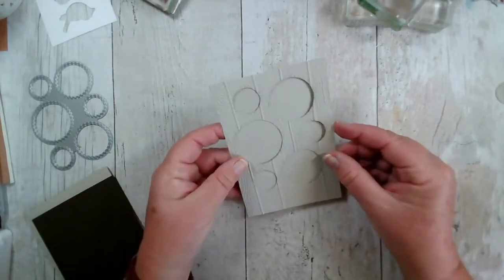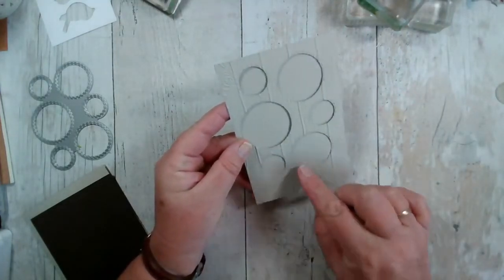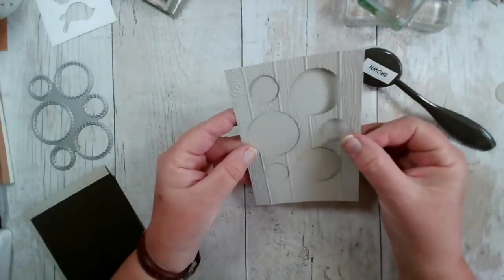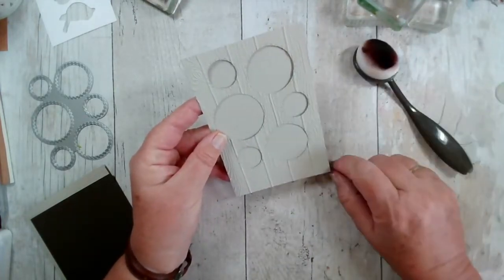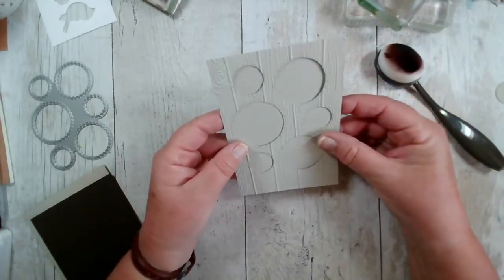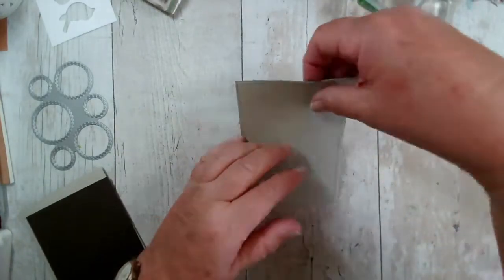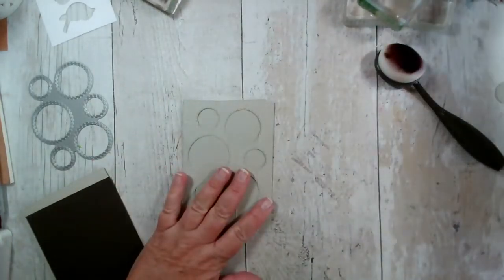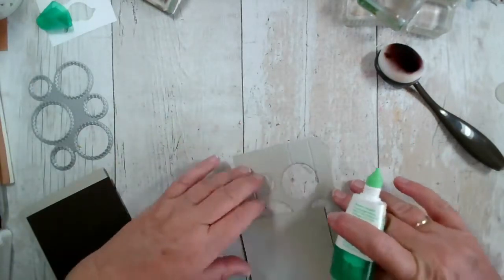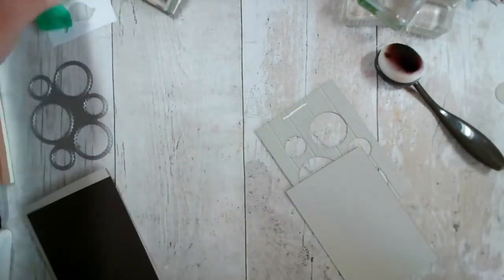Okay, so I think what I'm going to do is just lightly put these together and then do my brushing with my brown, can't think what that's called, blending brush, that's the word, and I want these to stay sort of in place. So I think what I'm going to do is just put a little bit of glue at the back. Now I'm going to put it on one side. I'm actually going to put it on the bottom here, and then I can lift this piece away if I need to. So just a little bit there to hold it.